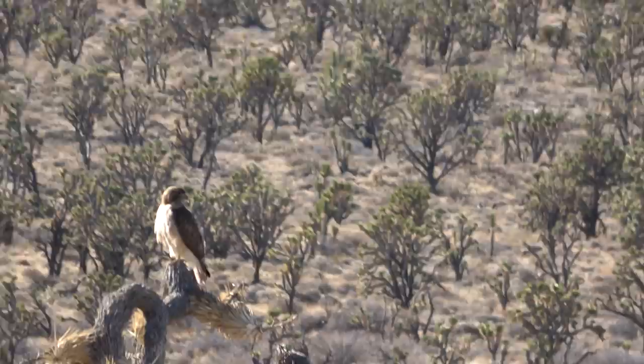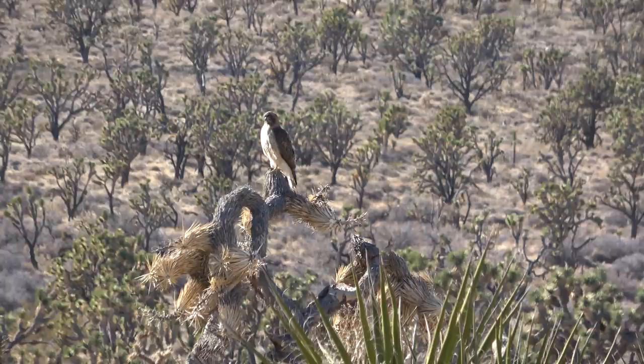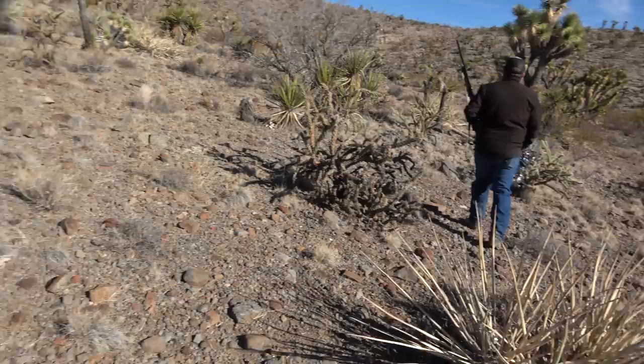Well, there's not going to be any quail around here. I've been seeing a lot of shells too. There's been a lot of people hunting in here recently. But we'll find them. So we're out here. This is a good way to exercise. A lot of people like going on hikes or walking through their neighborhoods or whatever. We just enjoy coming out here and hunting.